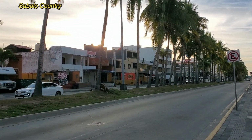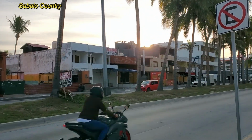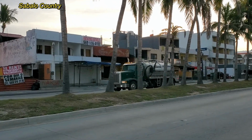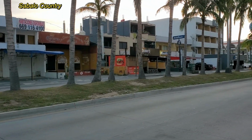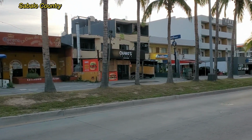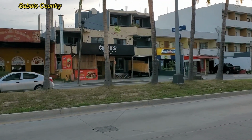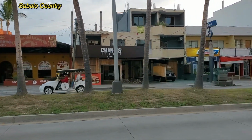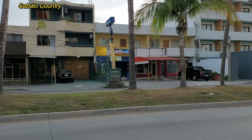Busy, busy, busy. A Wednesday morning. As you can see, as we walk along here, there are other small little locally owned restaurants. Chano's Burger. I have not eaten there. I think they just started up not too long ago. I know it was a different place this summer, but I have not gone there yet. I would love to, but I haven't been by when they were open, so I will have to wait on that one.